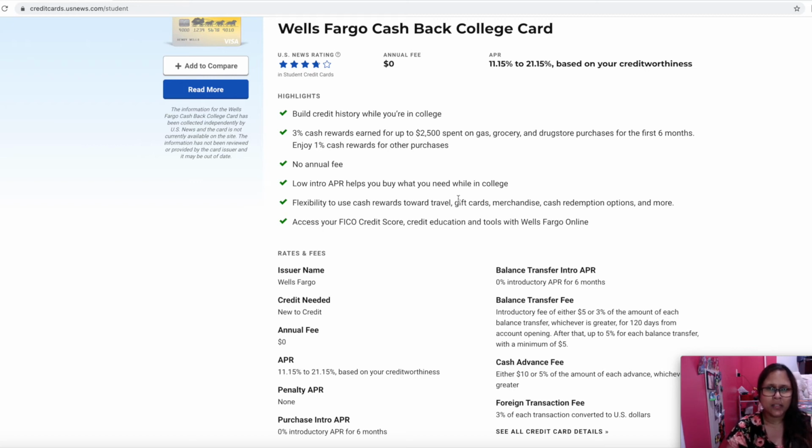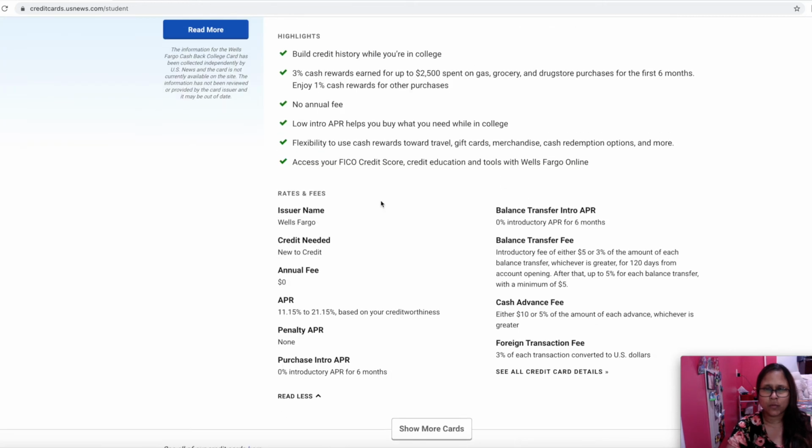No annual fee, low intro APR to help buy what you need while you're in college. I like that. Flexibility to use cash rewards towards travel, gift cards, merchandise, cash redemption options, and more. Okay, I like that. That's getting better. Access your FICO score, credit education, and tools with Wells Fargo Online. They're giving you education on financing. I think that's good information. It gives you more information here at the bottom.